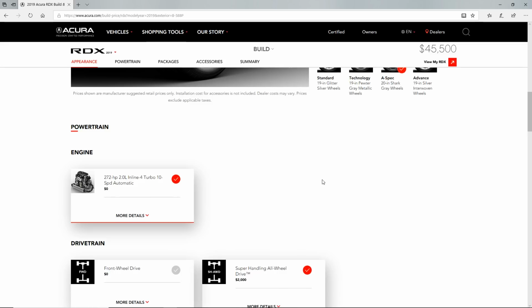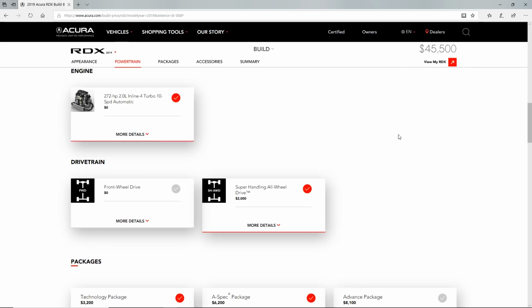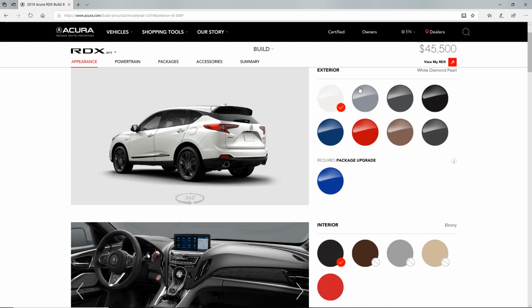So that $45,500, if you, oh, that's right. If you add the super handling all-wheel drive, that's $2,000. So basically a fully loaded A-Spec will cost you $45,500. This doesn't include all the delivery fees and all the other little extra fees. So as is fully loaded A-Spec, the main question has been answered, guys.